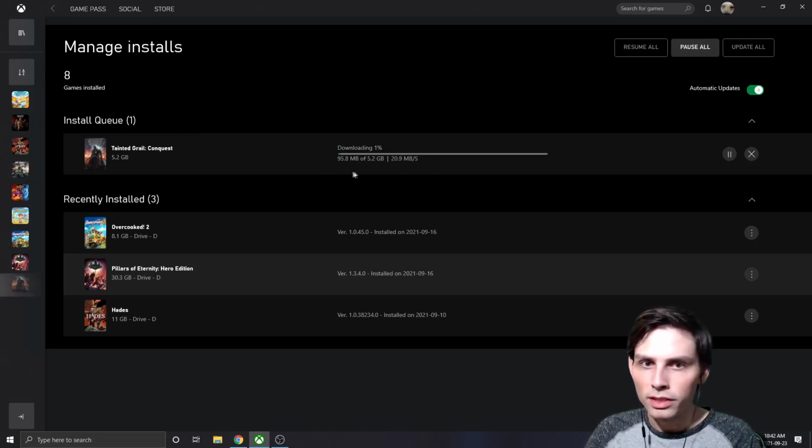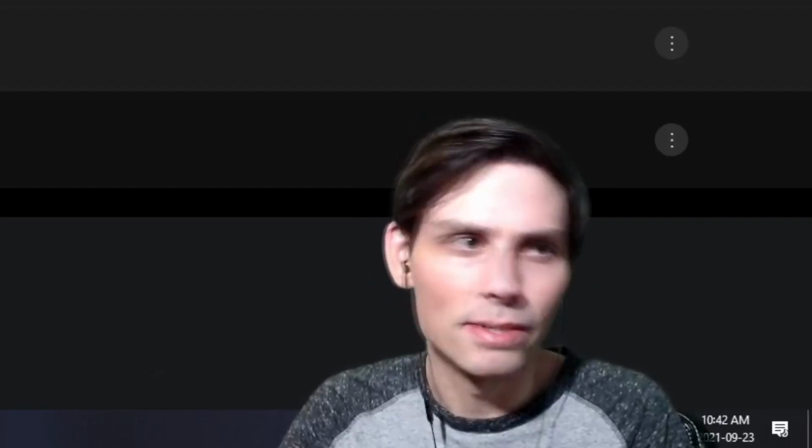Yeah, that's going, 3%, 4%. So when it's finished, I'm going to start up the game just so you can see what it looks like when you start up a game in Game Pass. It does give you a little pop-up notification, like you have to confirm that you're playing with Game Pass. It's weird, but it's easy peasy, lemon squeezy.